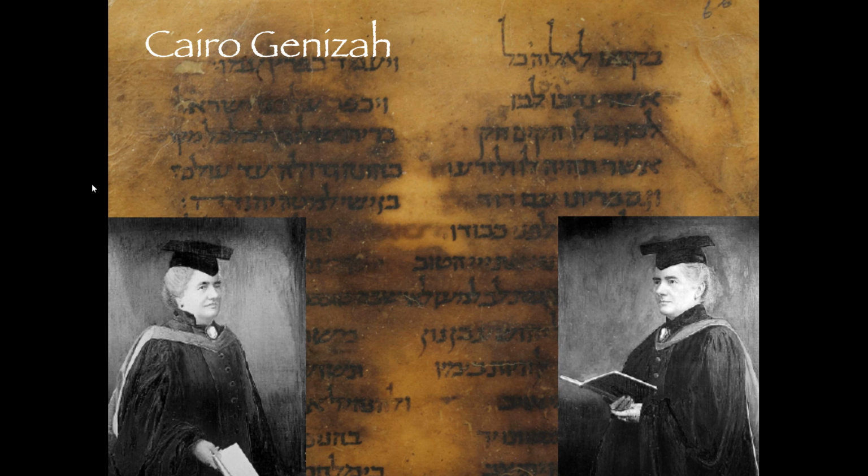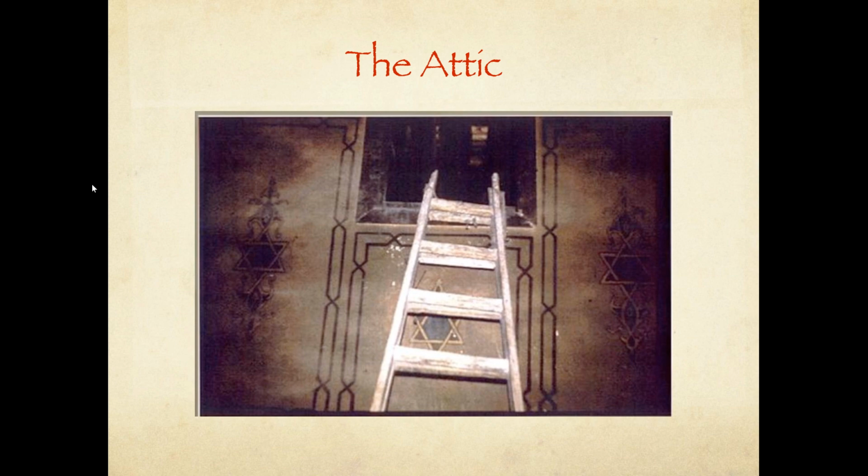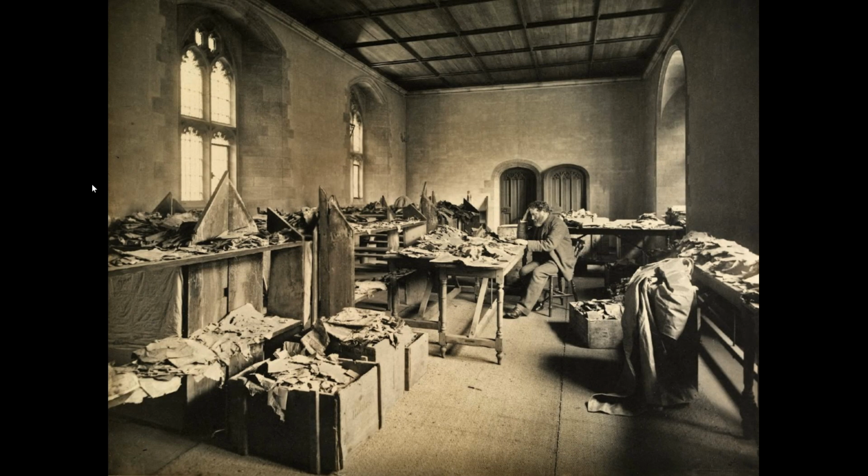Talking about twins, these two twins sort of discovered or rediscovered the Cairo Genizah when they went from Cambridge to Egypt, and in the marketplace were offered this text over there, which they realized was in Hebrew, but didn't know exactly what it was. I'm not going to tell you all about it. It turned out that in the attic of this old synagogue, there was a room full of discarded manuscripts.